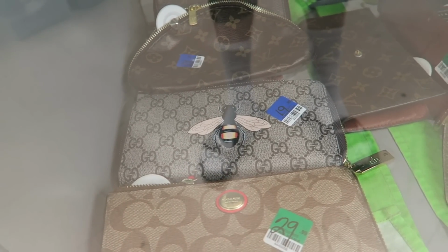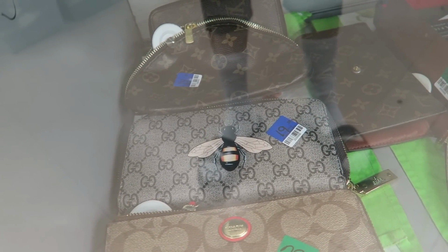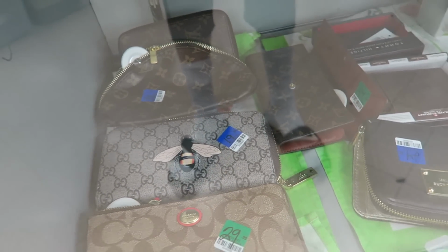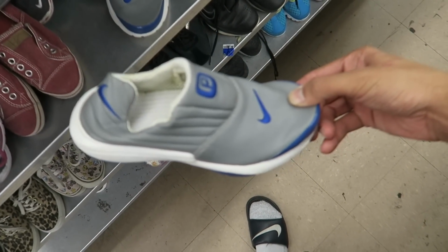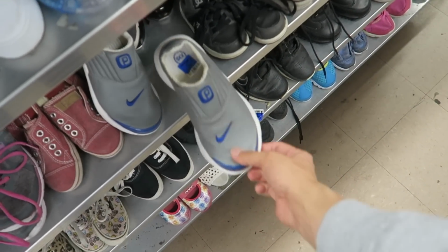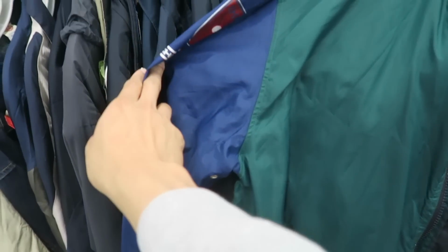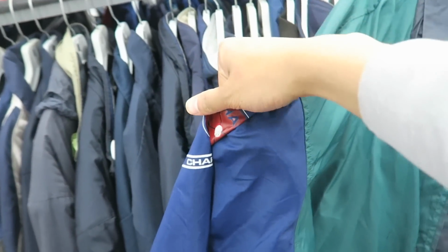Dang, that Gucci wallet is low key kind of fire. I might have to cop that. They're asking for 20. I'm gonna check it out. We got some kids Prestos right here, some slip-ons. You got this color block Chaps Ralph Lauren golf jacket. You can see the logo right there. Size XL.